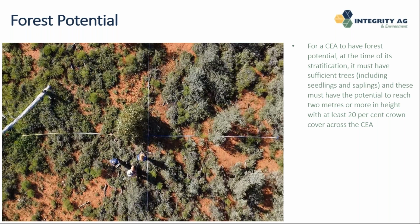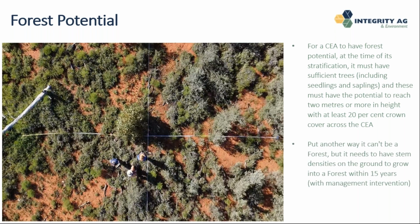But as you can see, that carbon estimation area must have forest potential at the time of initial stratification, and I do have a slide which will take you through all those steps in the various stages of a project. You must have a certain number of stems and seedlings on the ground. And of course, those seedlings need to have the potential to reach 2 metres or 20% ground cover. Put it another way, if baseline forest is excluded, any land that is currently forest is excluded, of course, it's picked up in the baseline cover check.